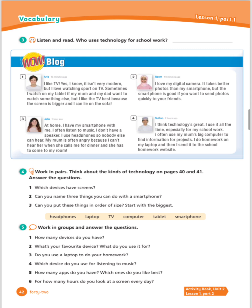Arlo: I like TV. Yes, I know. It isn't very modern, but I love watching sport on TV. Sometimes I watch on my tablet if my mom and my dad want to watch something else, but I like the TV best because the screen is bigger and I can lay on the sofa. Number 2. Reem: I love my digital camera. It takes better photos than my smartphone. But the smartphone is good if you want to send photos quickly to your friends.